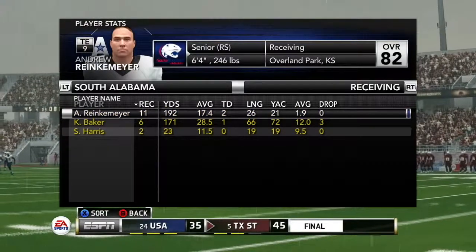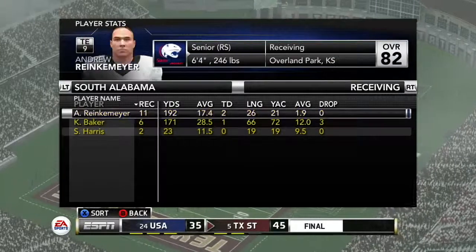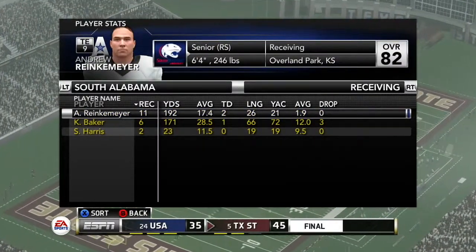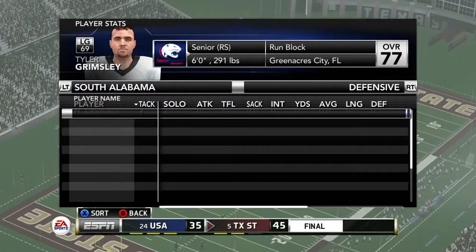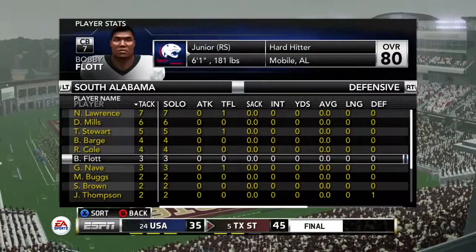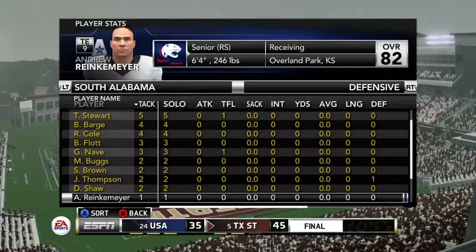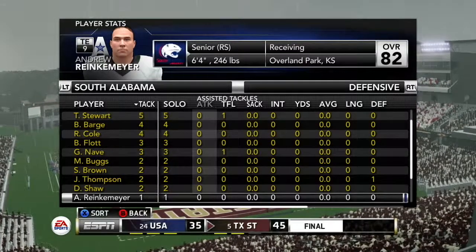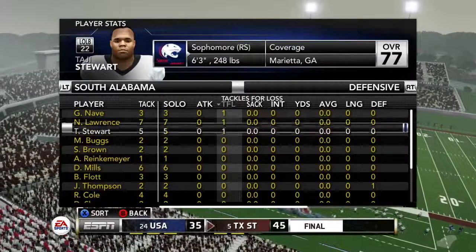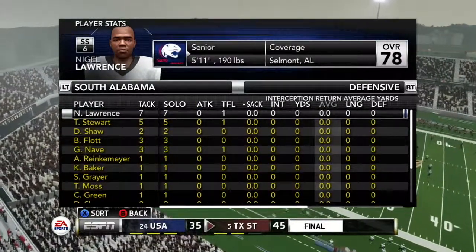Rinkemeyer had 11 catches, 192 yards, 2 scores. Baker 6 catches for 171 and a touchdown. And then Harris had 2 for 23. But Rinkemeyer and Kawan Baker are really having themselves a nice two-headed spear in this passing attack. As you're going to take a look at the defensive stats. Man, this was a game well into the fourth quarter. Okay, not well into the fourth quarter, but it was a game into the fourth quarter.